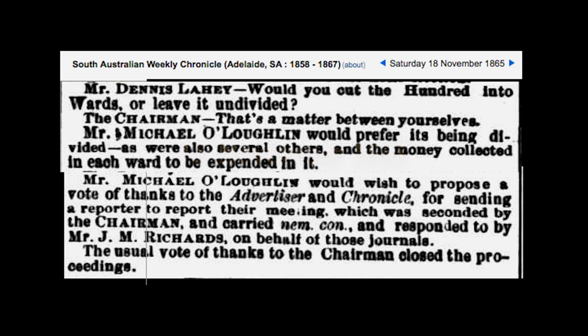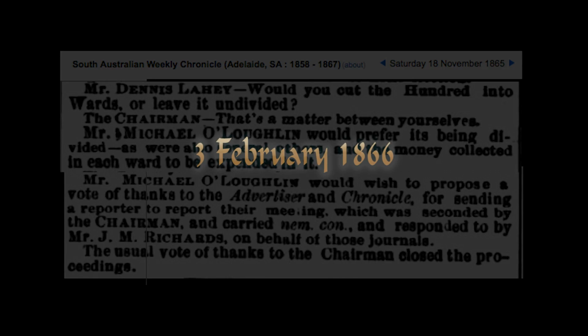On the 18th of November 1865, in the South Australian Weekly Chronicle, a report was made on a meeting which had taken place in Kapunda on the subject of councils, wards and revenue collected. Mr. Michael O'Loughlin said he would prefer it being divided, as were several others, and the money collected in each ward would be expended in it. Mr. Michael O'Loughlin wished to propose a vote of thanks to the advertiser and the Chronicle for sending a reporter to report the meeting, which was seconded by the chairman and carried, responded to by Mr. J.M. Williams on behalf of the journals.